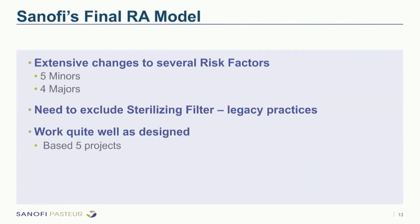So at the end, basically what we have done based on all the adjustments across all the different processes, from vaccine, from biologic, and small molecule sites and so on, we have made 5 minor changes to the risk model and 4 major changes, which I'll show later on. And then we have to exclude the sterilizing filter. The thing that we realized is that it's a legacy practice. Regardless of what risk level, the expectation won't change, so we have to take it out, otherwise we can't make it work. So far it's been working well.